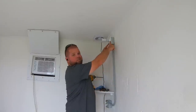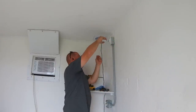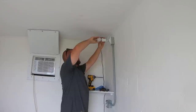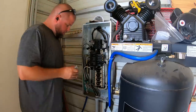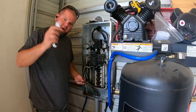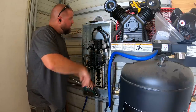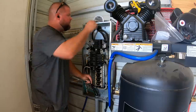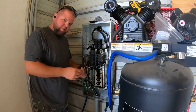And yes, technically this is supposed to go on an outside all-weather box, but it'll work just fine for in here. If you're curious, I'd already ran this wire last year when I ran power over to the new pole barn. And if you're curious about that, I will include that video at the end of this one. And if it makes you feel better, yes, I've killed power to everything.